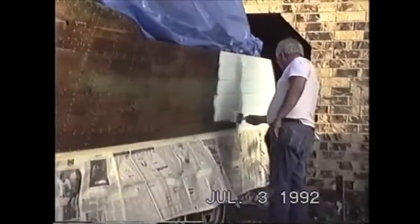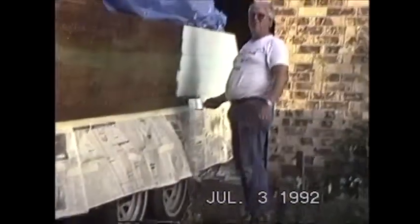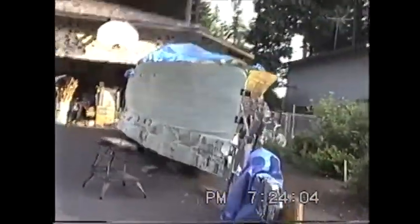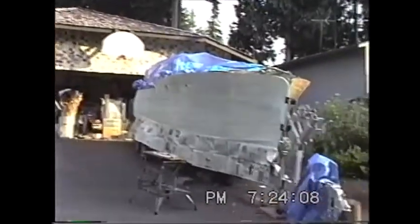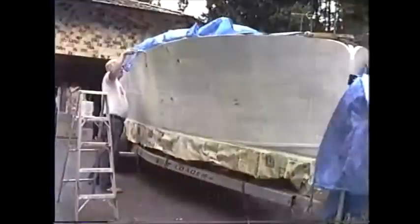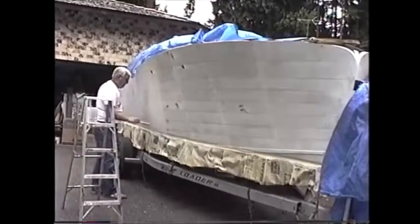Well, this is July 3rd, 1992, as you can see. I know how to work a camera. Time is 7:23 p.m. With that paper skirt, I think, though. Yep. Not a bad looking boat. Better look terrific when it's done, though. First coat of primer on, then he sanded that. And now he's putting his second coat of primer.